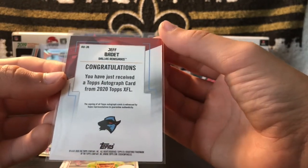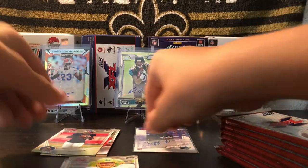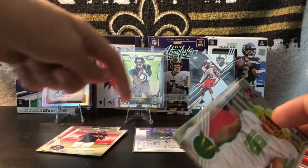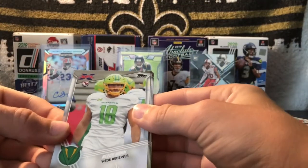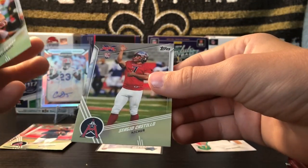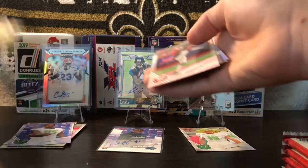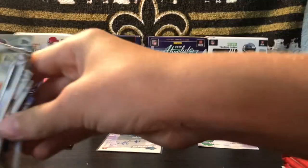Just received a Topps autograph card from 2020 XFL. So we're going to put that right here. And we got our recognized players pile and our nice card pile. So let's keep going. I'm going to make a pile for Vipers too. Right, there we go. Brandon Silvers, Admin Tatum, and Sergio Castillo. Just going to look through this and find the Vipers. Got a Nick Truesdell. And that's about it.